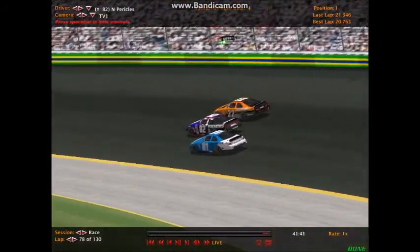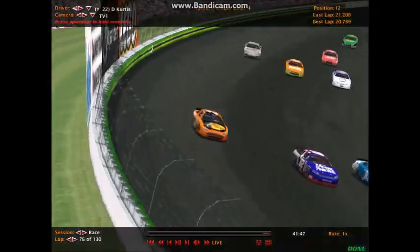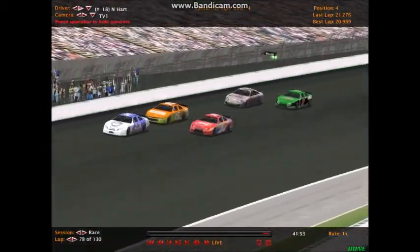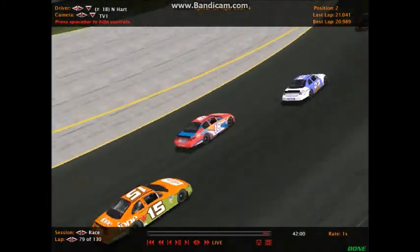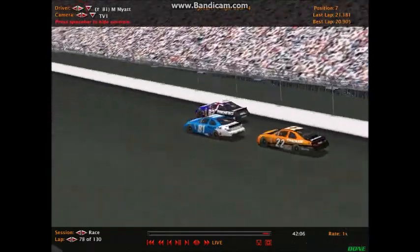So Pericles has been dealing with a lot of lap traffic. Lap traffic tends to be good if you're a leader here, because it helps your draft out. However, this battling up front is making things very interesting. Here comes Noah Hart now trying to take over 2nd. This pack is all together battling for high positions. Noah Hart has been one of the fastest cars, however, hasn't had any luck this year. He's 35th in points, I believe, because of his luck.